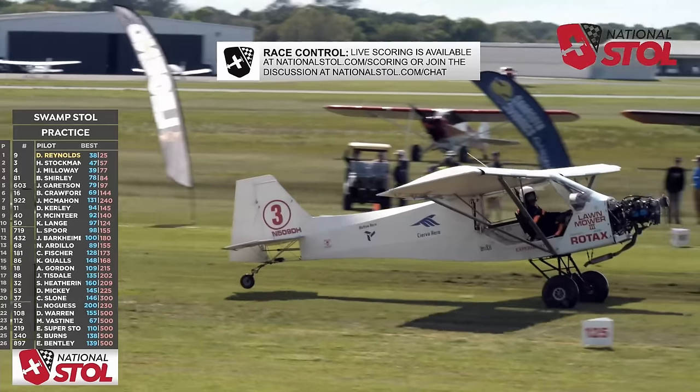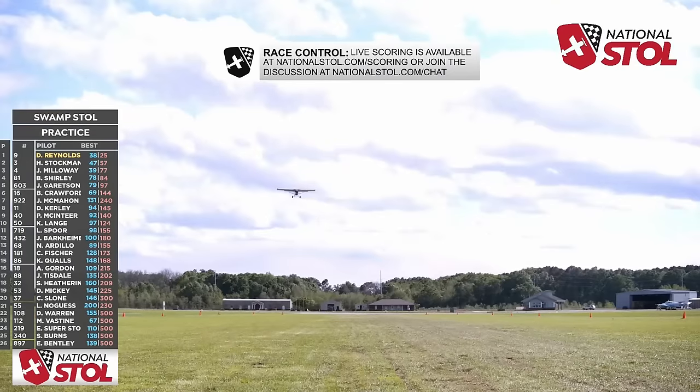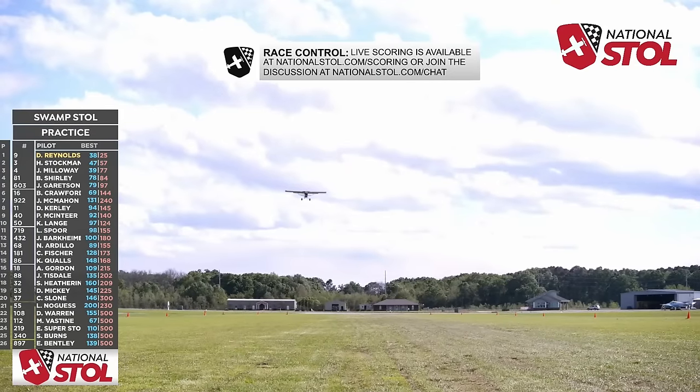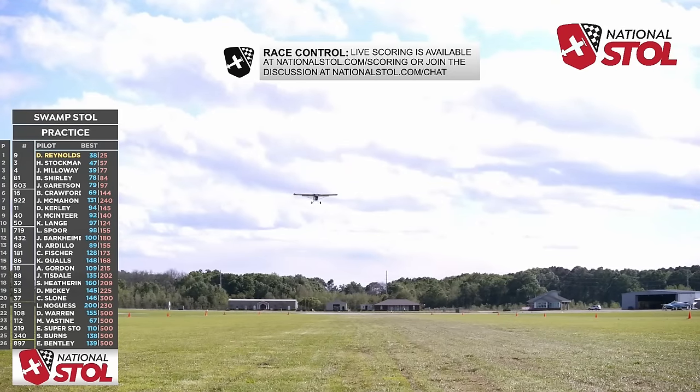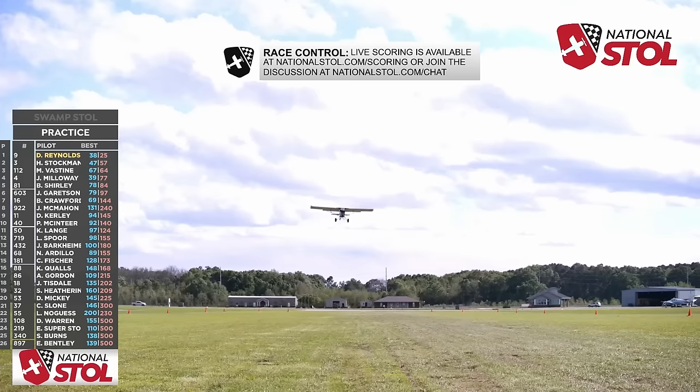I feel like we're seeing some gauntlets being dropped for tomorrow right now. 100%. Now with the takeoff that we saw from Joel, it's going to be incredible to see what happens here. Potential to have a complete upset and take away Dan Reynolds' spot if just the right gust of wind and just the right bit of pilotage happens.